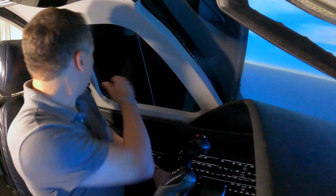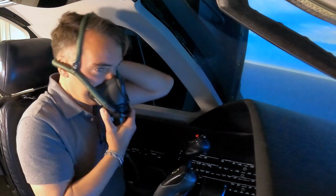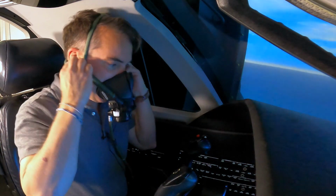Faced with the cabin altitude, my memory items. My mask is coming on. 396 Delta Mike, continue the climb, climb and maintain flight level 290. My oxygen mask is on.